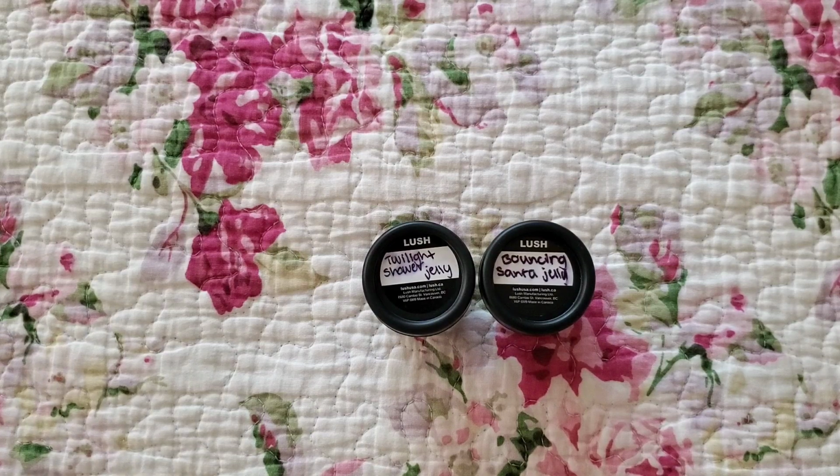So I would not repurchase Twilight Shower Jelly. I think I just don't like the Twilight / Sleepy scent family. It's a little bit too strong. It's not really relaxing to me. However, the Bouncing Santa Jelly, I believe, is in a watermelon scent. Love it. So refreshing. I don't know why it came out during Christmas, but if that scent came out again, I would definitely purchase it. I enjoyed it so much.